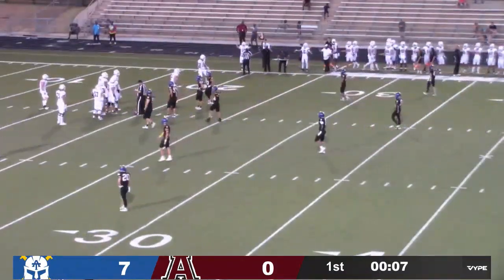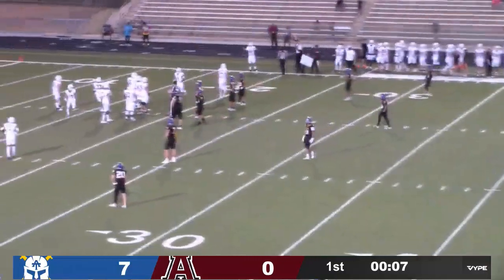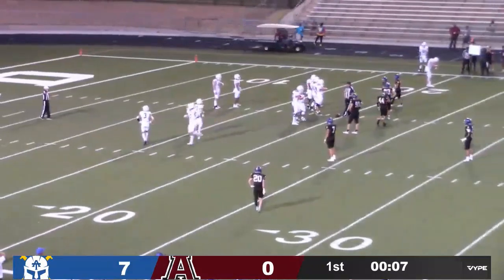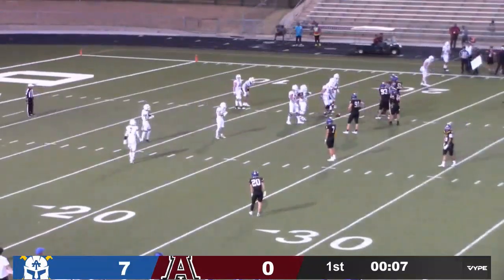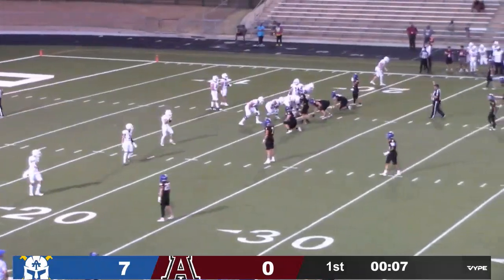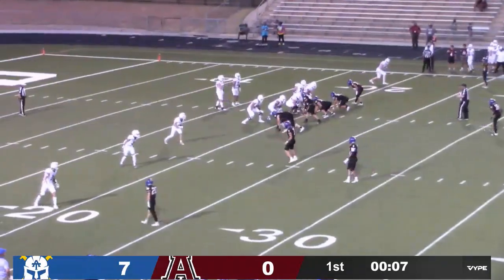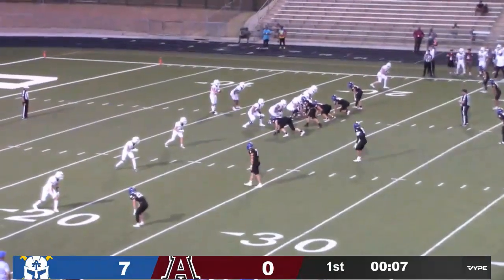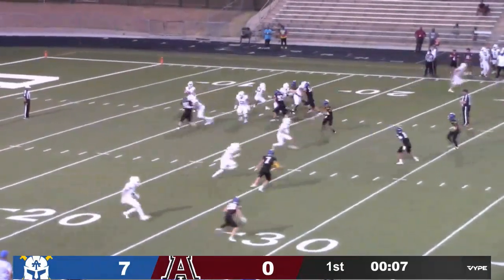Sophomore defensive end. For the first time in a while, Anderson truly has a huge depth advantage that they've never had. You see a lot of sophomores in there. Looks like the Trojans are going to bring pressure here. Why not? Third and a mile. All right, here it is.